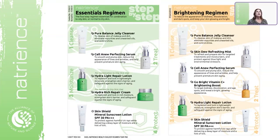Where your specific skin type comes into play would be in your moisturizing step. So if you've got combination to oily skin, you're going to use the Hydra-Lite Repair Lotion for your moisturizer. If you have normal to dry skin, you're going to use Hydra-Rich Repair Cream as your moisturizer.